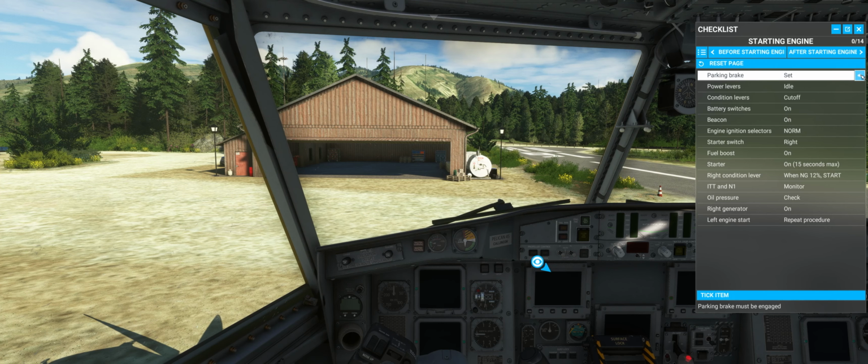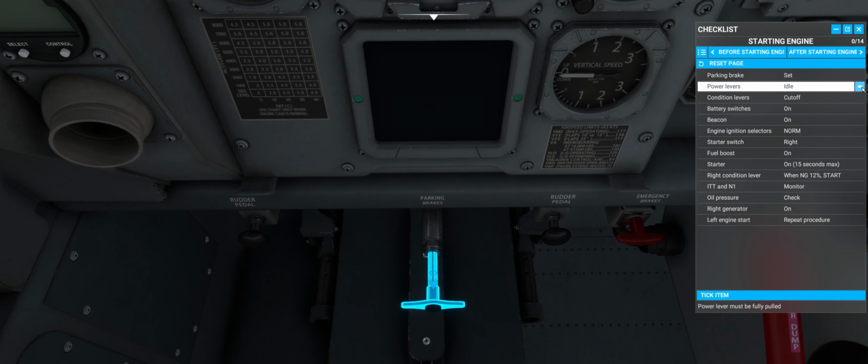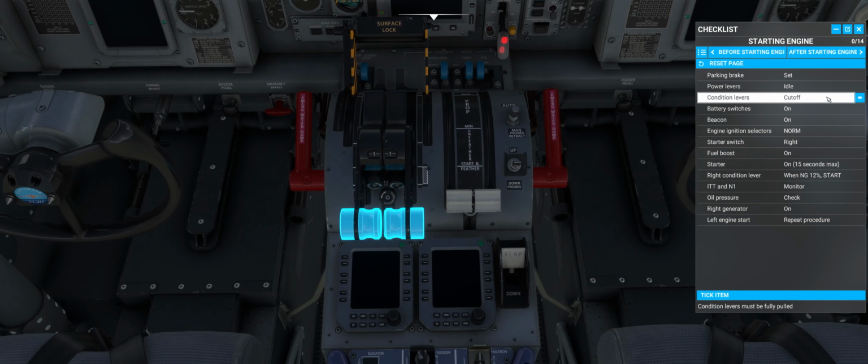The Microsoft checklist is very simple. Thanks to the zoom function, you can start the machine with a few switches. Not realistic, but very simple.